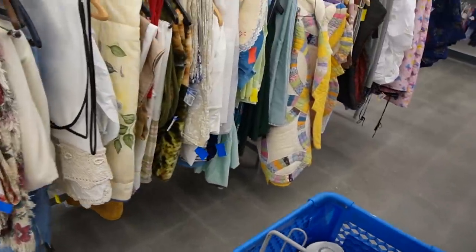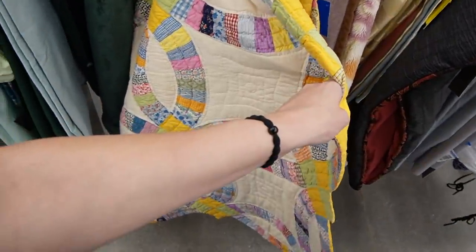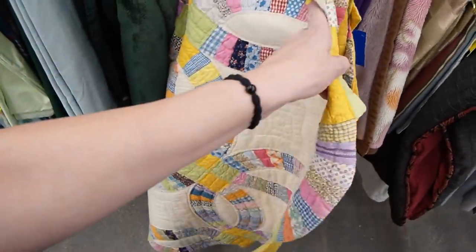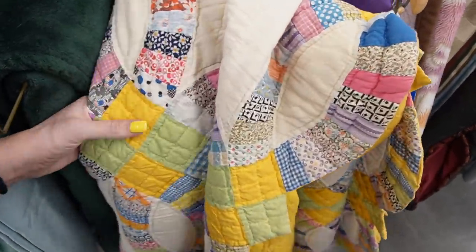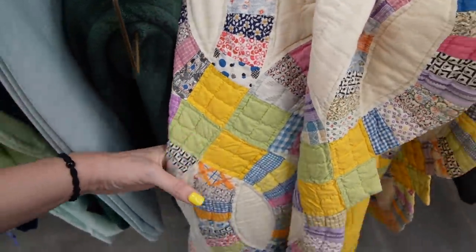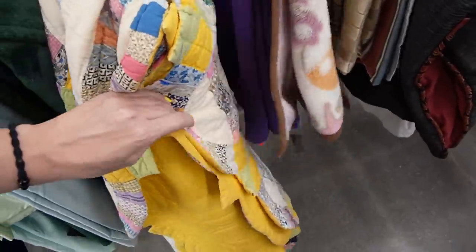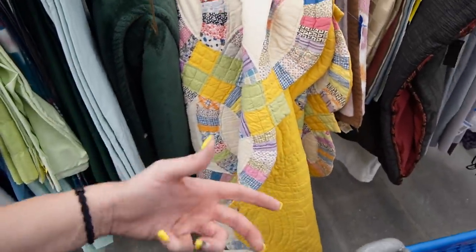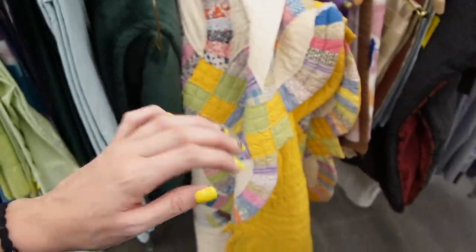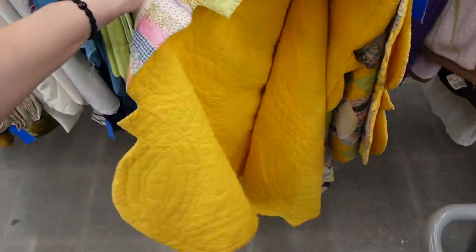Walking by the textiles, and I noticed this. I don't know. I think this one might be one of those that is made in China, just judging by the fabrics and the quality of it. It's still a beautiful quilt. How much is it? $15. You know what? I still have 4 giant banana boxes full of quilts that I bought last year. So I'm not going to buy another quilt. I'm gonna leave it here for someone else to enjoy.